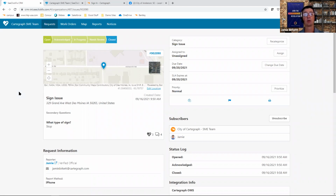On the back end of Cartograph, it's literally one checkbox that says, hey, we're going to push this issue from Cartograph to SeeClickFix. It's a pretty easy, straightforward thing, and we'll obviously have the training to show how to add additional issues that might come up, or even further expansion into different departments, and so on and so forth. So absolutely, it's easy.